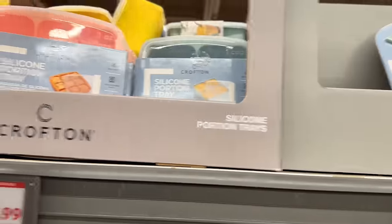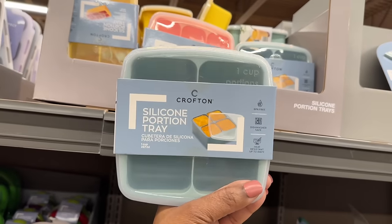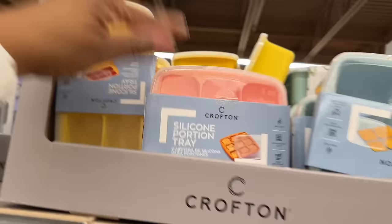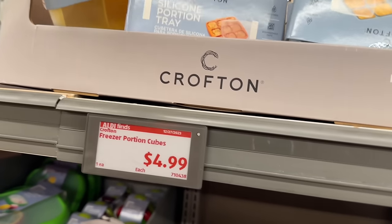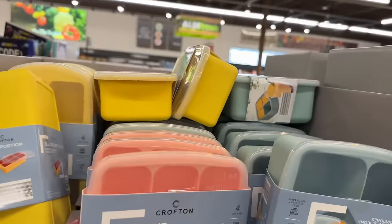And then we have this one. It has four sections. So this is one cup portion per section. This one is 1 ounce per section. And this is a half cup portion per section. Huh. Well, that's good to know. So it comes in yellow, peach, and green.